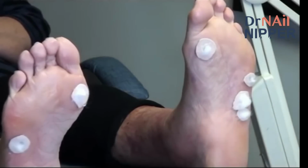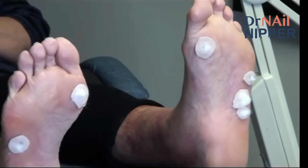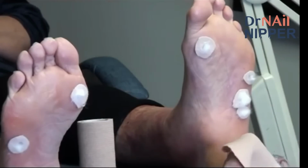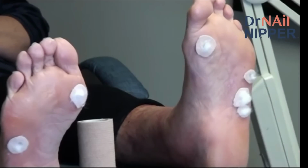Okay. If it starts to hurt too much, you can take it off, wash it with soap and water. We don't want to leave it on longer than the 48 hours because this stuff can burn a hole in the skin that will go too deep.